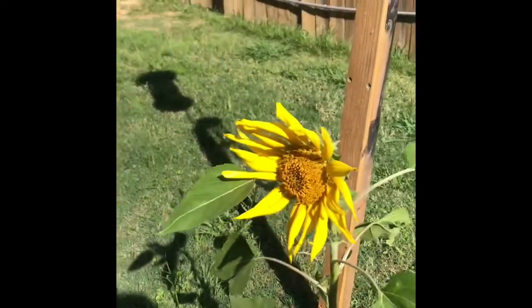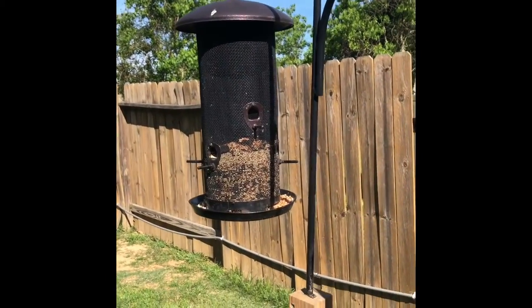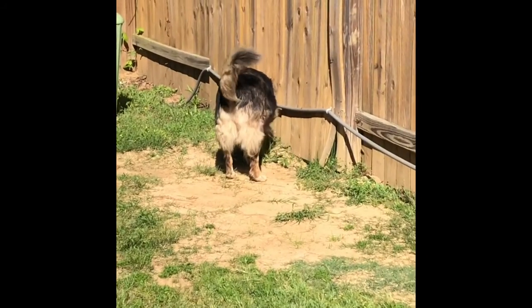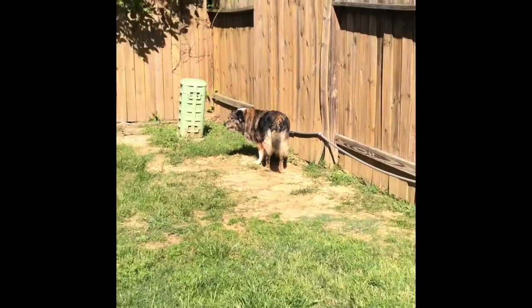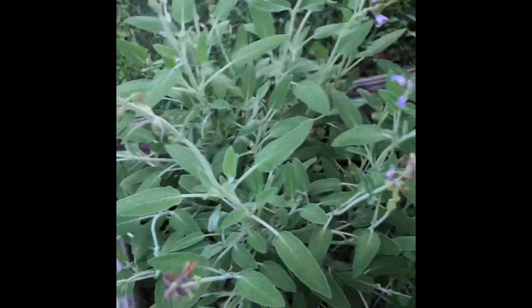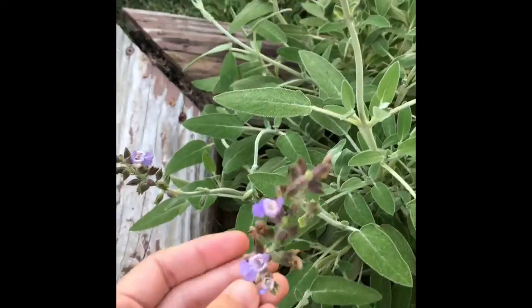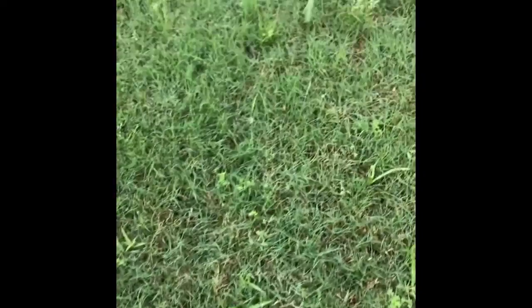Then we have this big old sunflower, which is our color of the week, right? Yellow. So I have this big sunflower that actually I didn't plant. It came from a stray seed from my bird feeder, actually. And then over here you can see my dog, Penny. Penny! Penny! Say hi, Penny! That's Penny. And then I have a little box bed that we're gonna go over to. There's some more strawberries. And there's some sage. I love sage, and it's so soft to touch, and it smells great, and it has these beautiful little purple flowers.